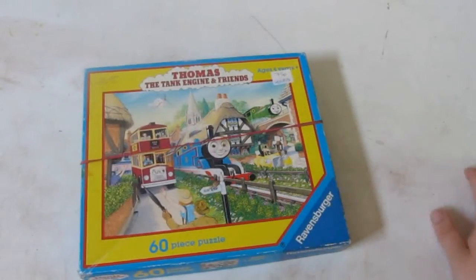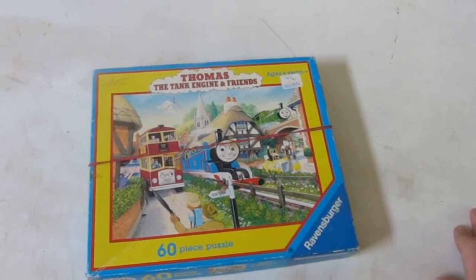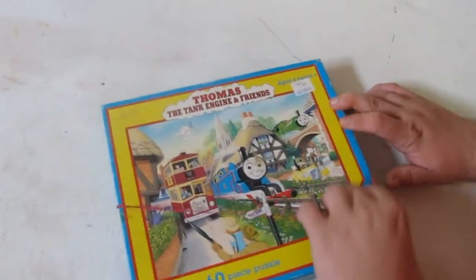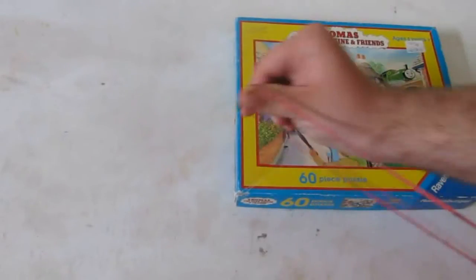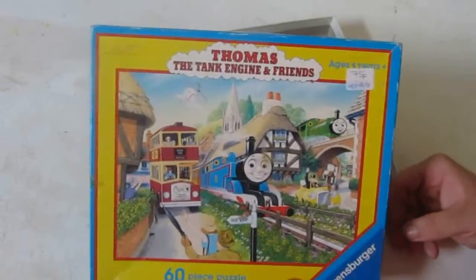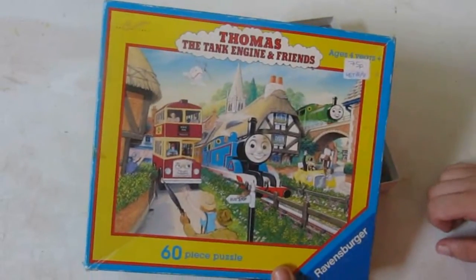First up, we have this. A jigsaw puzzle. I'm not even going to bother taking it down to Calico because I know what its answer will be. And last time I did it, it wasn't very pleasant. So let's get this elastic band off. Right. And this is a puzzle that's illustrated by Owain, one of my favourite illustrators, and it cost me 75p.